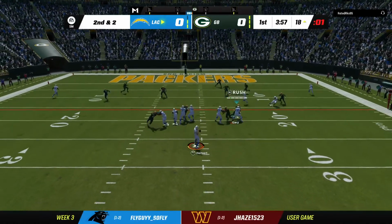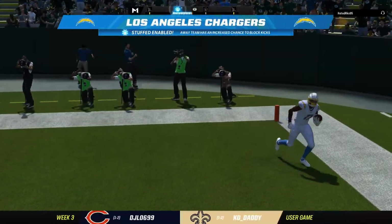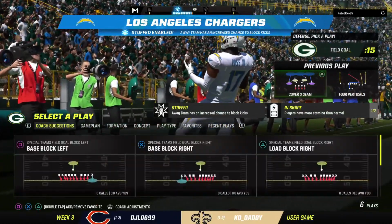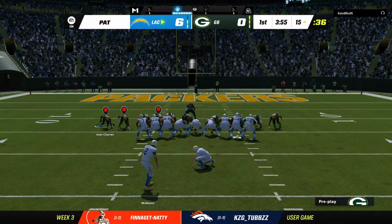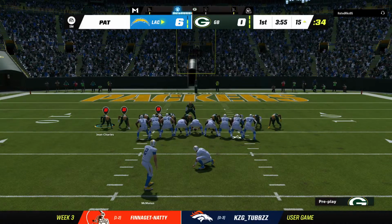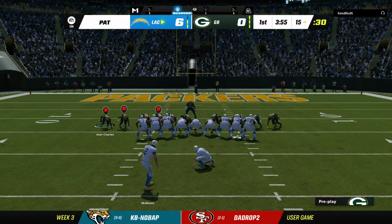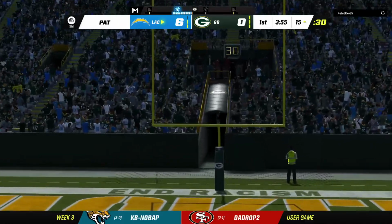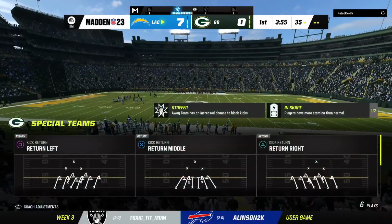Herbert just beat the play clock. And this will be caught in the end zone for a Chargers touchdown. John Ross, his 2nd touchdown on the season. And the Chargers have taken the early lead on the road here at Lambeau. Extra point from McManus is good. And it's now a 7-0 game.